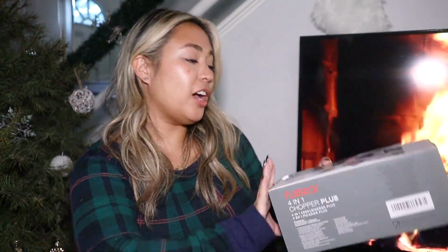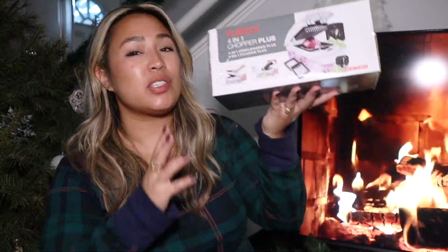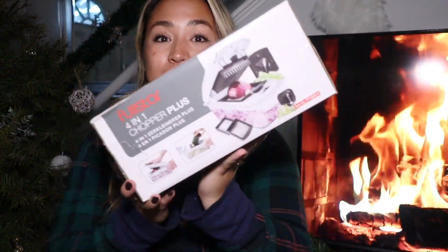And then from my mother-in-law, she got me my chopper that I've been asking for. I'm someone who just absolutely hates prep. I usually try to buy most things pre-chopped, but to save some money, I really need to be okay with prepping my own stuff. So I asked for a chopper to make it as easy as possible.